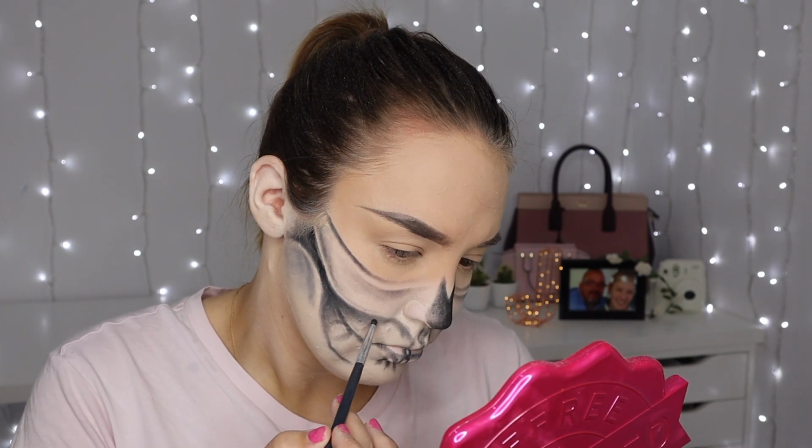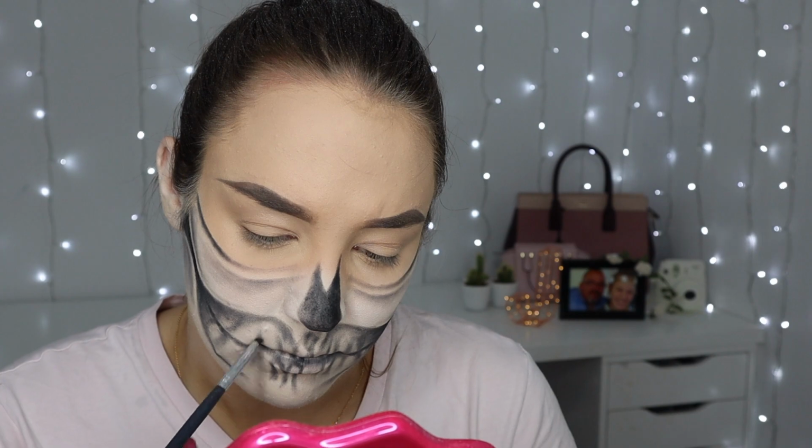Now for the hardest part, which is the teeth. Okay, this is where I'm ruining it because I can't draw teeth. Okay, so I'm just going to quickly go off camera and do my eyeshadow, and then I'll be back to show you the finished look.